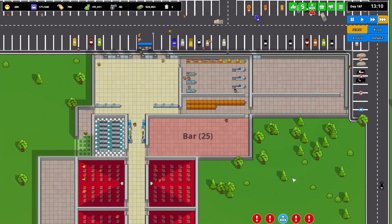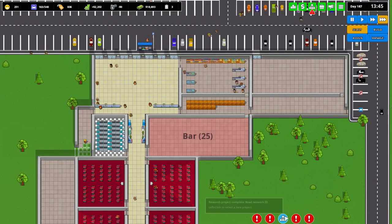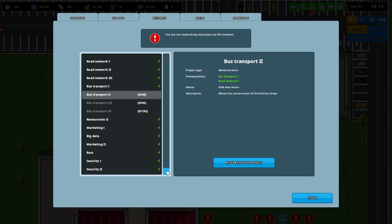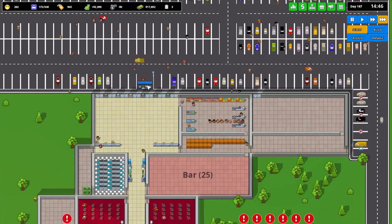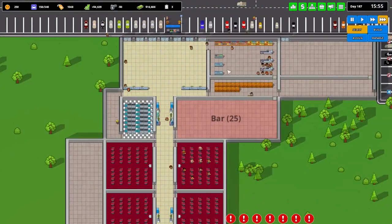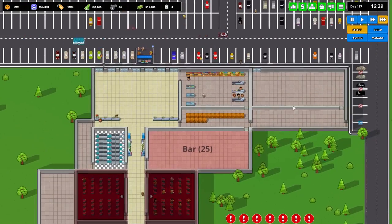Okay, right, that's appropriate. I was just about to start jabbering, and yes, they finished researching Road Network 3. So, yeah, there's only three things left to research now. So, again, bus transport. I can construct 20 total bus stops. I've got three, I think. Research that, because I did put a bus stop outside the front of here so people can get to this sort of bit of shops over here, and then the cinema and the bar and whatever else. So, they've finished doing that.